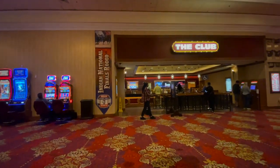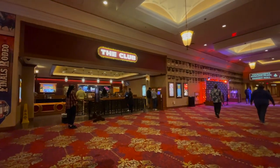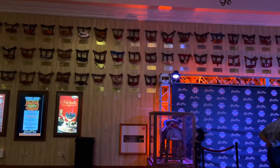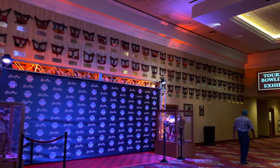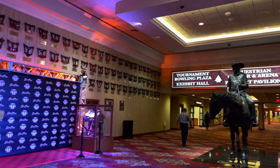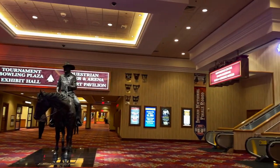So the club is where you're going to want to get your players cards to gamble and to get points at the buffet, stuff like that. But also, this is on the way towards the arena. So this is very rodeo themed and set up, this hallway. Here's a little fun fact for you, but that statue right there is 15 feet tall and 16 feet long.